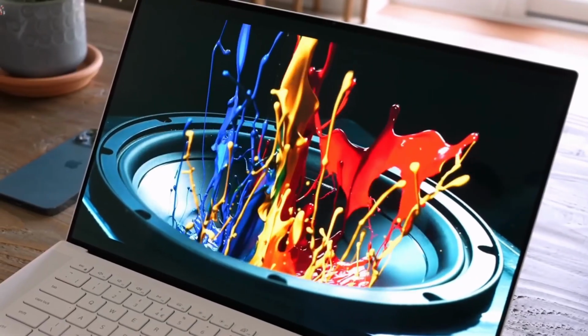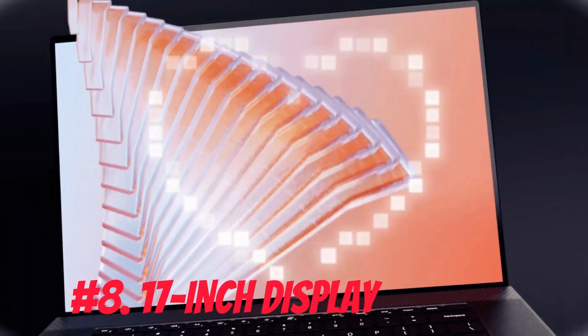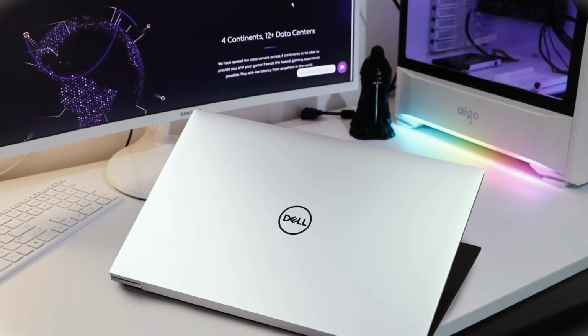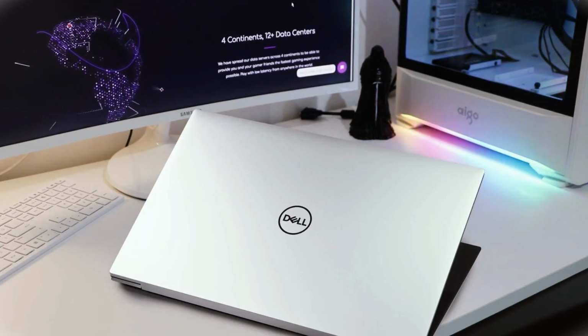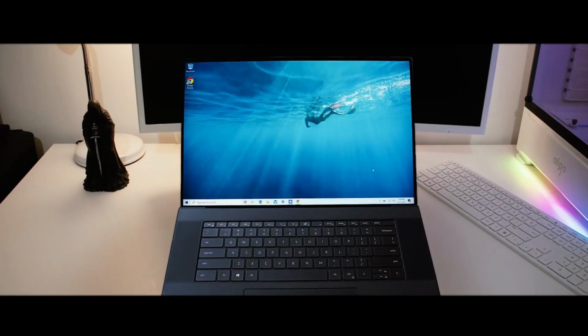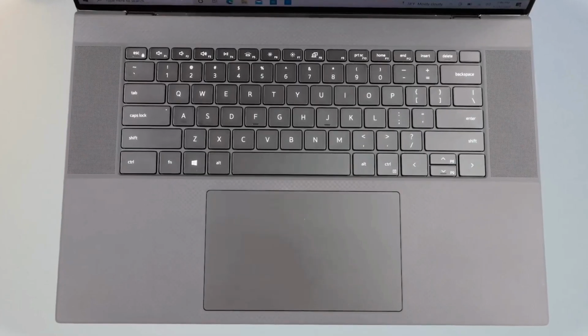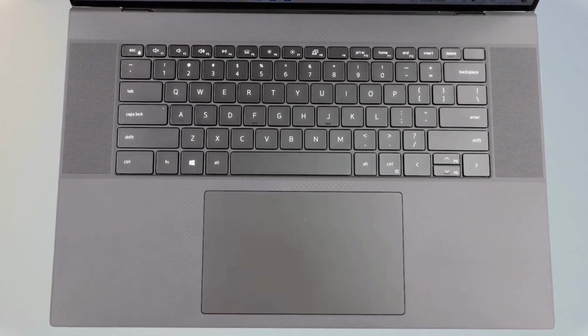Number 8. 17-inch display. Windows 11 provides an intuitive finger touch navigation experience like no other. With a breathtaking 3840 by 2400 resolution display, your HD movies and games come to life with vivid color accuracy, all easily viewable thanks to its anti-reflective finish designed for optimal eye comfort.